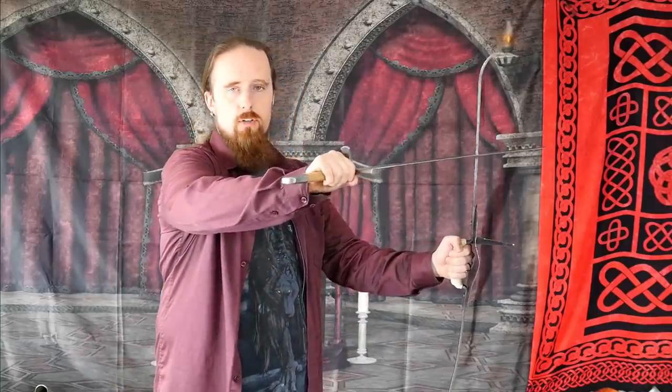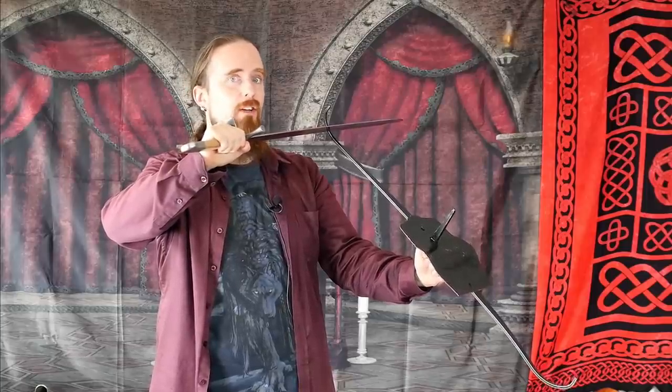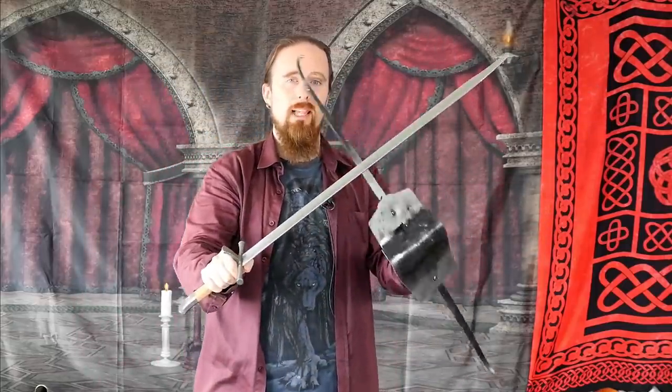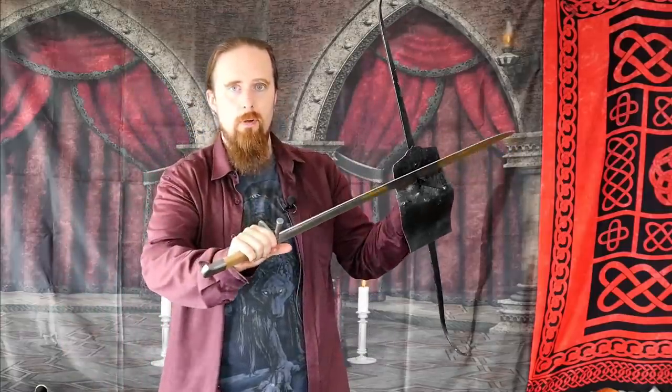So for one, the hooks give you additional coverage. Of course, you can parry with that. Not necessarily the entire length. If you try to parry like this, it would most likely just blow through because leverage is working against you at that point. But you can definitely use more surface area here. Plus, you can use this hook here, or the two hooks, effectively. You can hook the opponent's blade, you can hook the hand, the guard, or the hilt in general, things like that. It's got the spike even for striking, but also for, again, trapping opponent's blades.